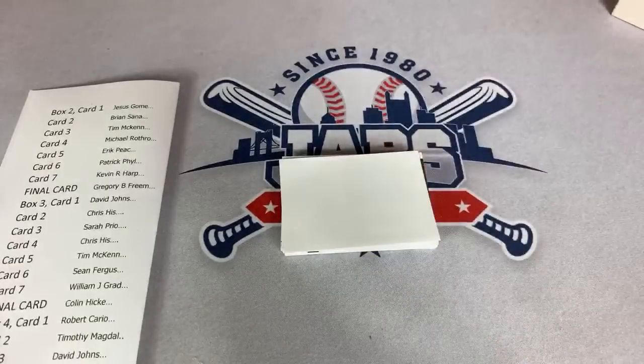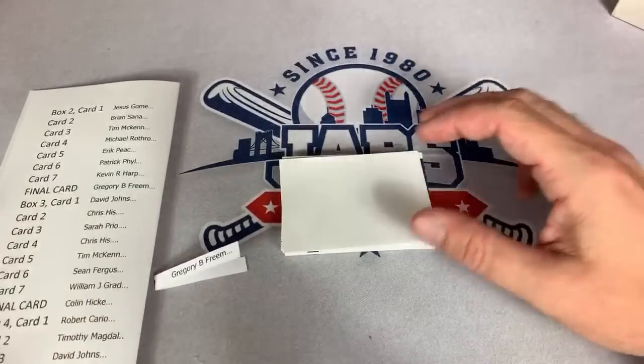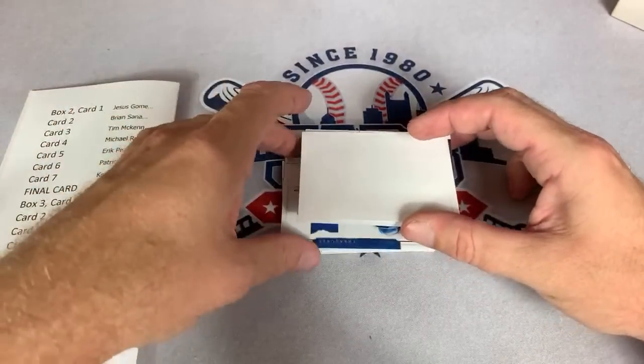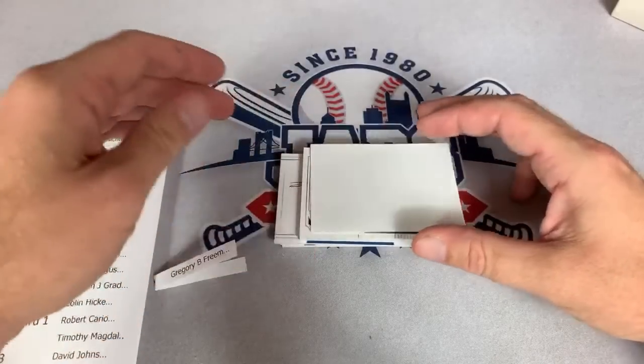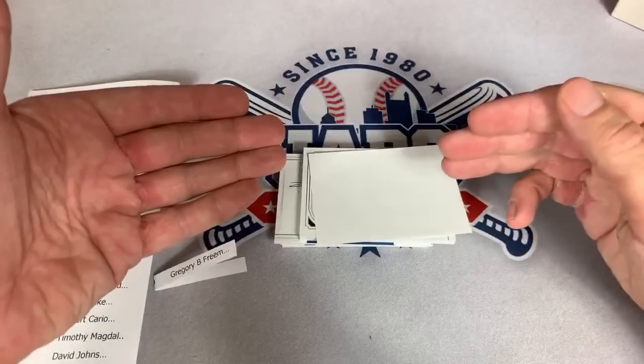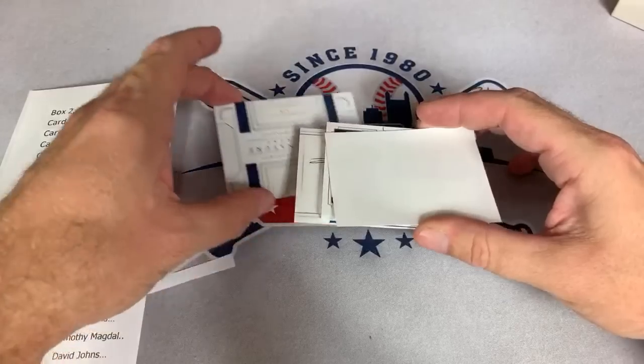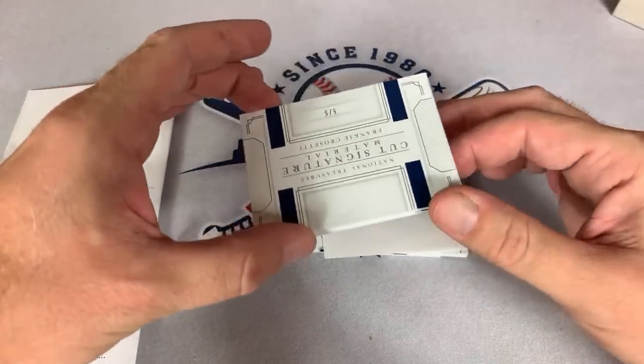The booklet's going to Gregory. Gregory gets the last card because if I did it this way, then we'd be raffling off the booklet almost every box. I didn't want to do it that way. That'd be kind of dumb. So Gregory got lucky. You get the booklet. The booklet is going to be, wow, there's actually 2. There's 10 cards in here. We got 2 ones to raffle off. So the last one's going to Gregory. Gregory, you have yourself a booklet here, man.